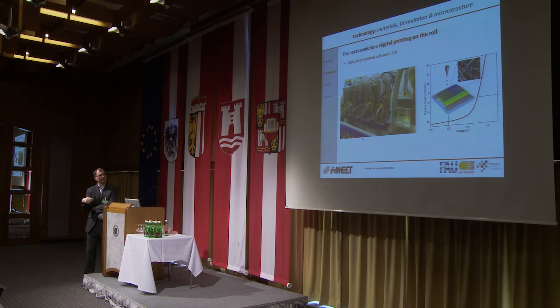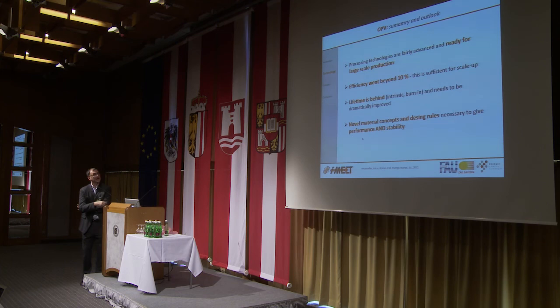Again, we are using the silver nanowires as top electrode here, which amazingly you can inkjet print. And even these fully inkjet printed cells are now already at 5% efficiency. So I'll come back to this later on. Let me make a short break here. And I want to summarize on the status of OPV.